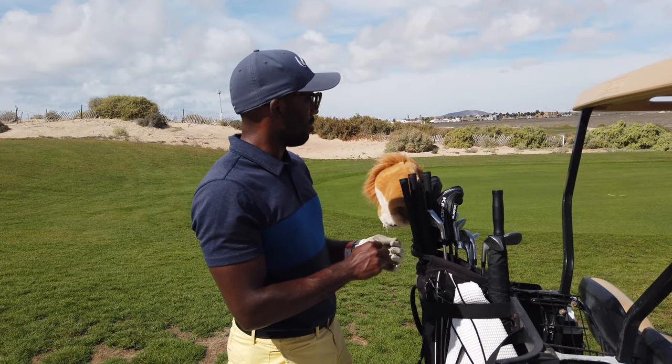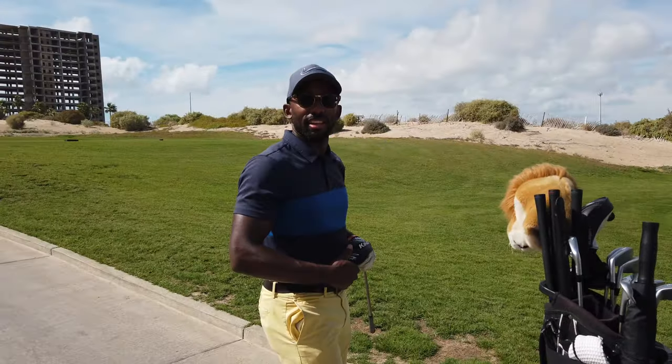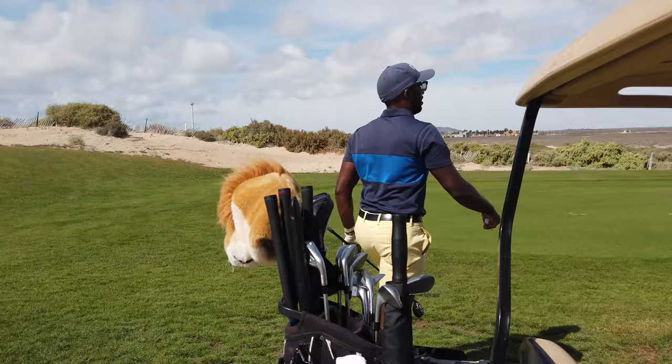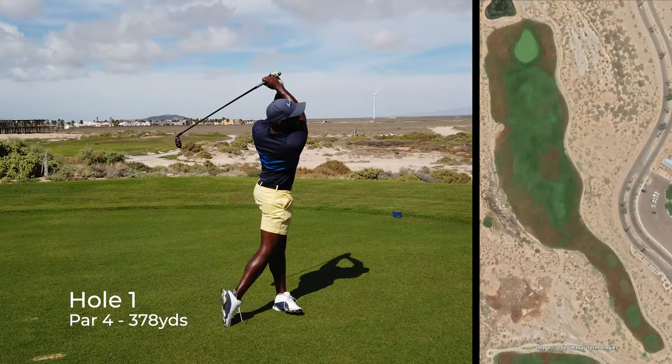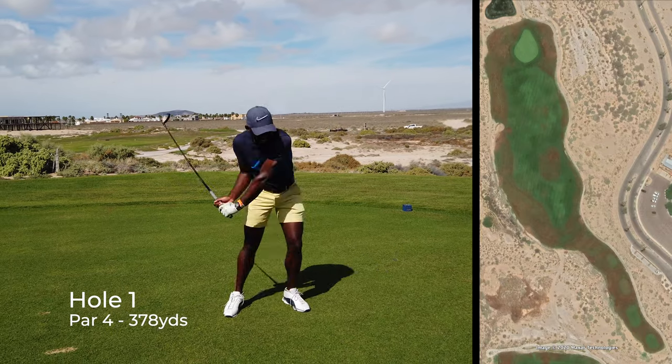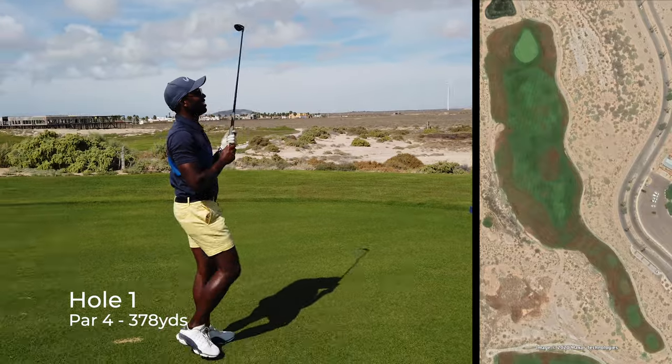Relatively short. I'm gonna take a 2 hybrid off the tee, and then we'll just kind of see where that gets us. All right, first tee shot of the day. No warming up. Vacation style. Let's get after it.